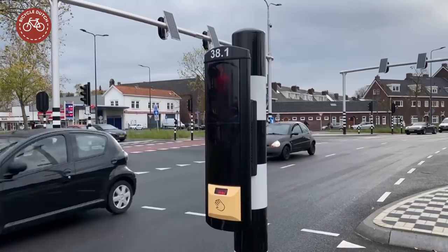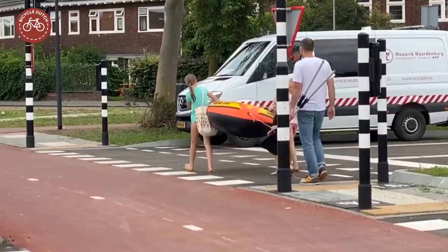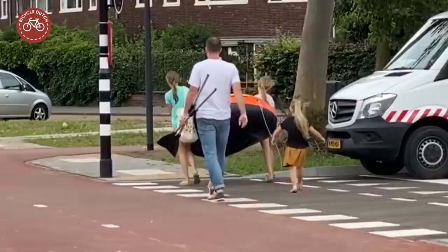Pedestrians can no longer see the light turn red while they make their crossing. There was always enough time to do that. But not seeing the lights mean they can finish the crossing in a more relaxed way.